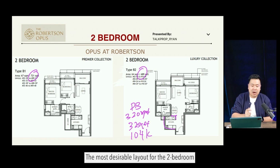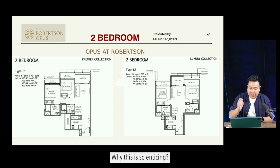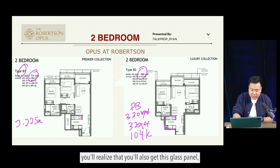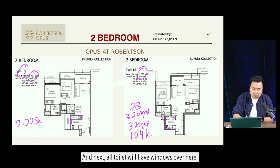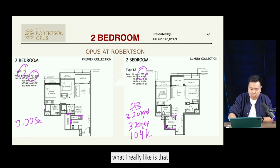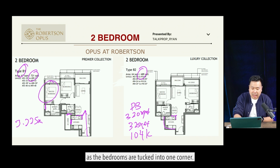The most desirable layout for the 2-bedroom is the B1 layout. Why is this so enticing? Number one, you will get a very high ceiling for this unit at 3.225 meters. Next, for the kitchen, you realize that you will also get this glass panel, plus you will get a window in this kitchen area, which makes the kitchen extremely bright. And next, all toilets will have windows over here, which makes the toilet also very bright as well as more resilient to mold. Lastly, what I really like about this layout is that there is a lot of privacy when you walk in. You won't see all your bedrooms as the bedrooms are tucked into one corner.